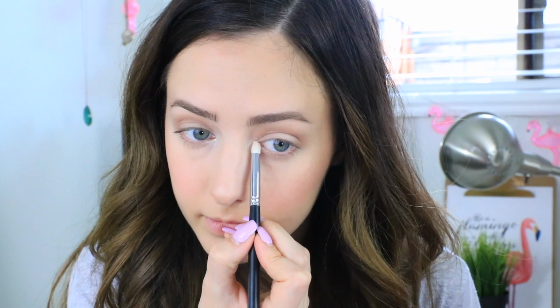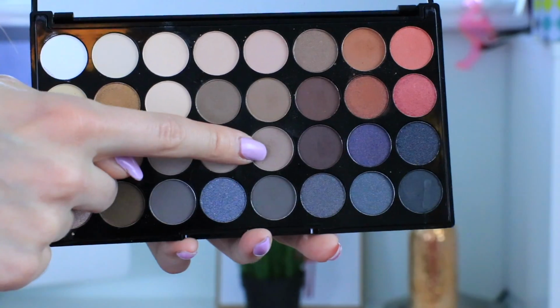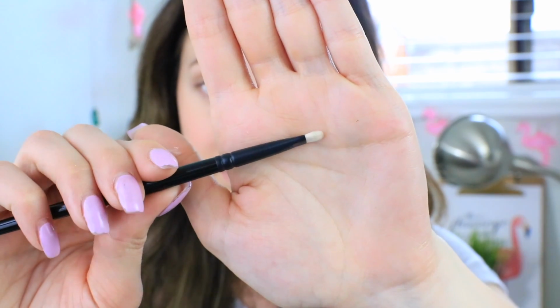And I also love to highlight the inner corner, so I'm taking this lighter shimmery eyeshadow and a pencil brush, which is small enough to get into the inner corners here, and I just like to highlight there because it definitely makes my eyes look more awake and brighter. And to give a little bit of definition to my bottom lash line, I will take the exact same crease color that I used and a smaller flat eyeshadow brush, and I'm just going to apply this right along my bottom lash line, but I will stop around the inner third so that I don't cover up the highlight and it stays very open and bright.